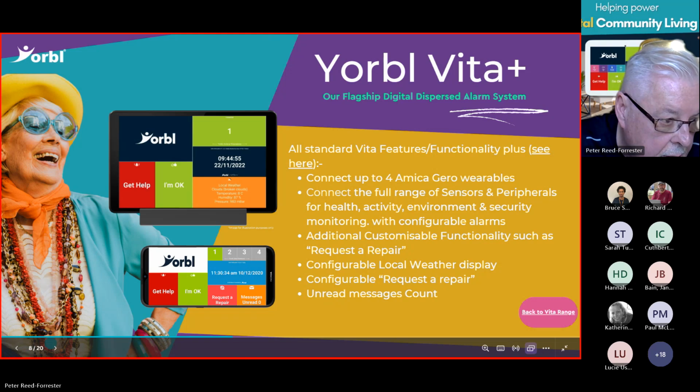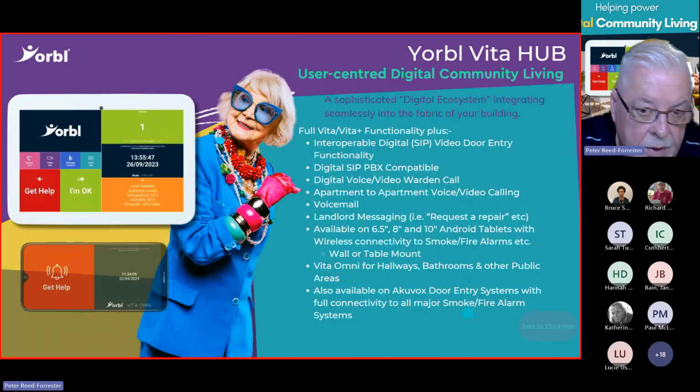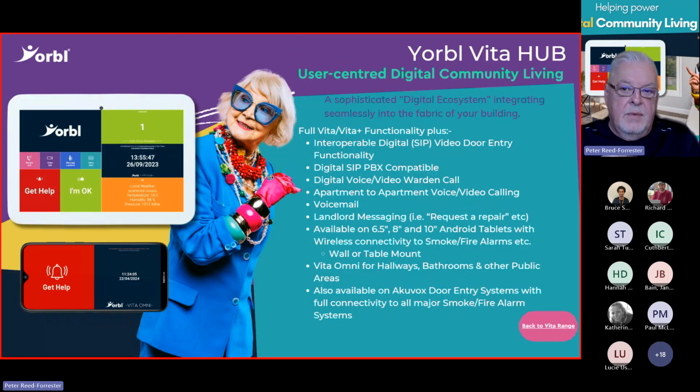Finally, we move over to Vita Hub. Vita Hub is effectively Vita Plus with community living functionality built into it. So on top of everything you've seen so far, it has fully interoperable digital SIP video door entry functionality. So any SIP-based digital door entry system, it will be able to connect to and work with. It's full SIP PBX compatible.